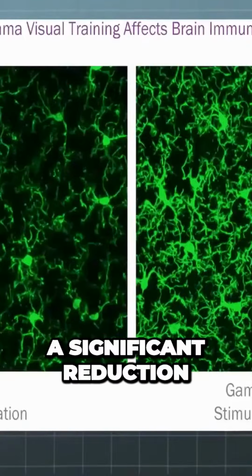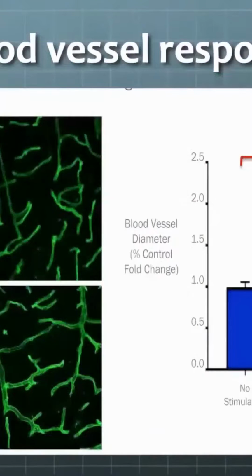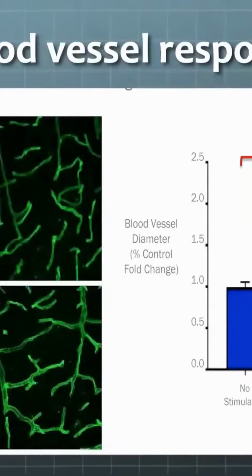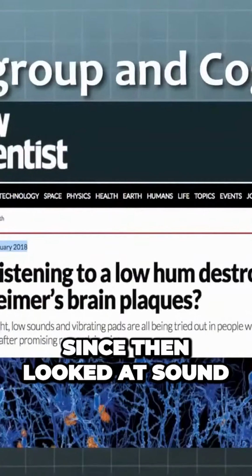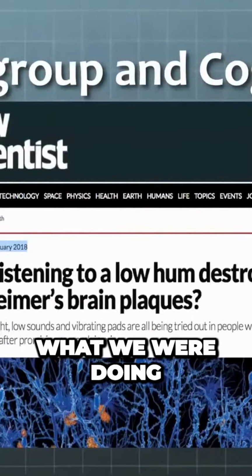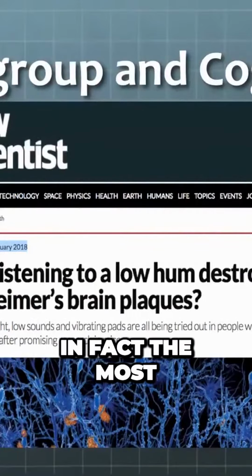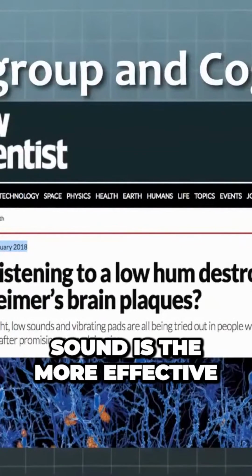They also saw a significant reduction in the inflammation. There's an increase in immune cells. They saw an increase in the size of blood vessels. And they have since then looked at sound, which is what we were doing, and found that when you combine the two, you have in fact the most potent treatment, but of the two, sound is the more effective.